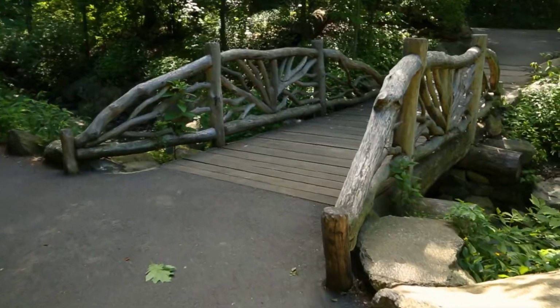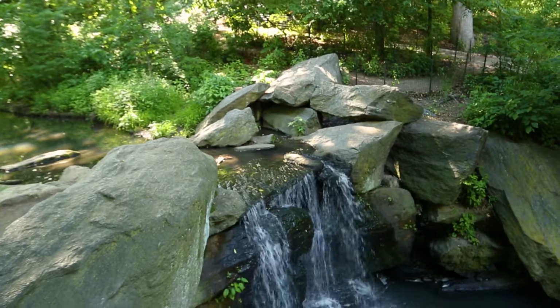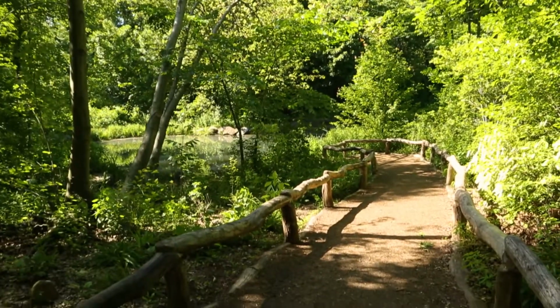So right now I'm walking through the North Woods. It's near Harlem. Again, it's one of these places where you just forget that you're walking through New York City. I just walked past this water fountain that they had, and I can tell already that the paths are really rugged and woody and very cool.